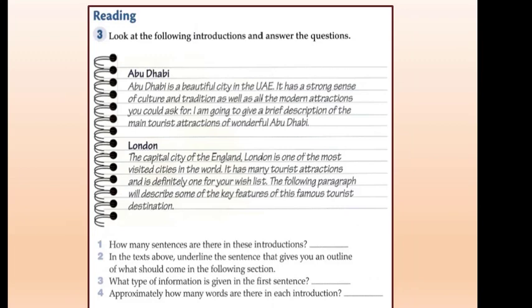In your course book, page 46, reading. Look at the following introductions and answer the questions. Here we have two introductions about 2 different cities, Abu Dhabi and Dublin. And we have 4 questions. I'll give you only 5 minutes in order to read these paragraphs and answer the questions.